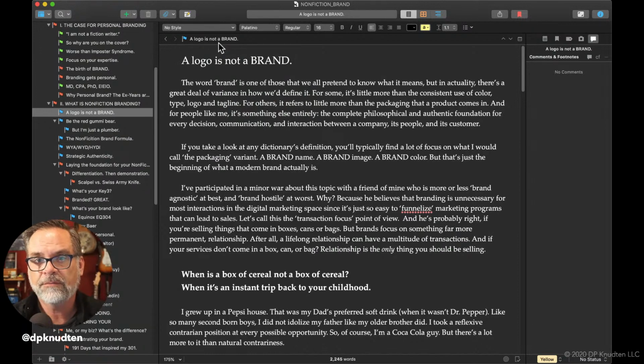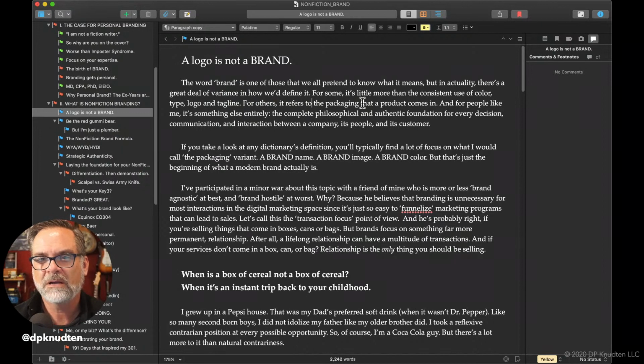The word brand is one of those that we all pretend to know what it means. But in actuality, there's a great deal of variance on how we define it. For some, it's little more than the consistent use of color, type, logo, and tagline. For others, it refers to the packaging that a product comes in.